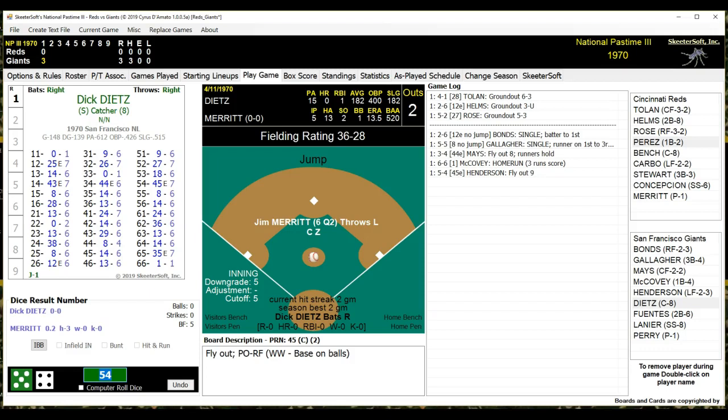So the right man got up and hit it out. So it'll be a fly ball to right. Rose is under and makes the catch. So Pete Rose playing right field today. So 2 down now for the catcher Dietz. He also is struggling, .182 with an RBI.